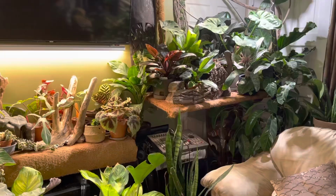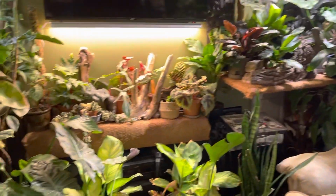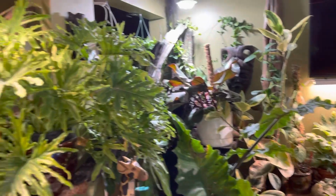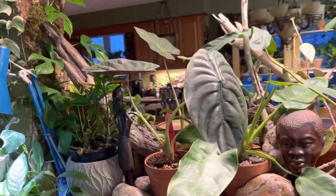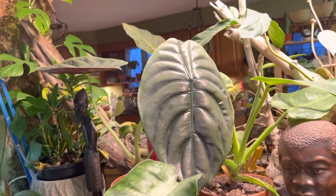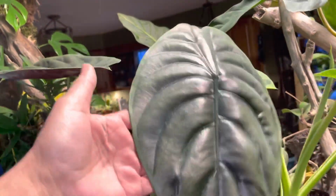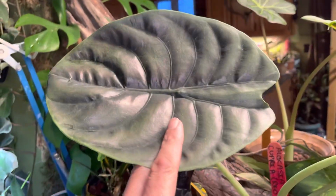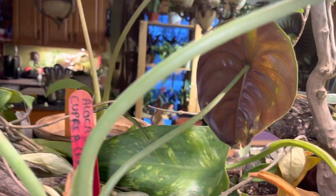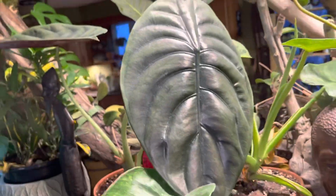So here we go. Okay, so this is why we can't move them. Nellie's got them built into this glassless terrarium. So I guess we're going to start right here. And we have the Alocasia cupria. And it's got a monster leaf. It's actually got several leaves right there. One that's on the other side and here. And I just love the backs of these, probably even more than the front.